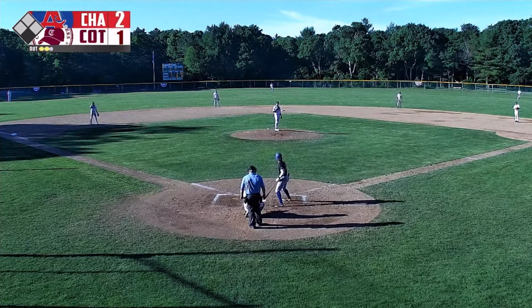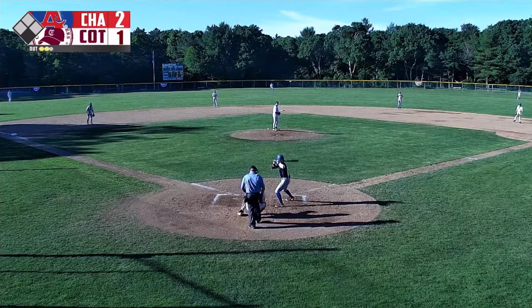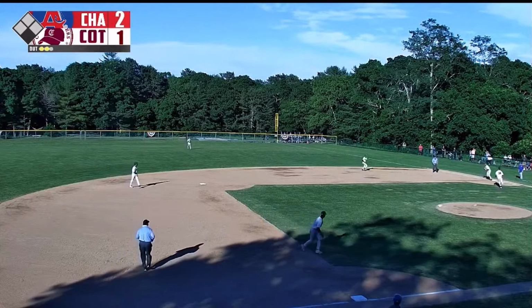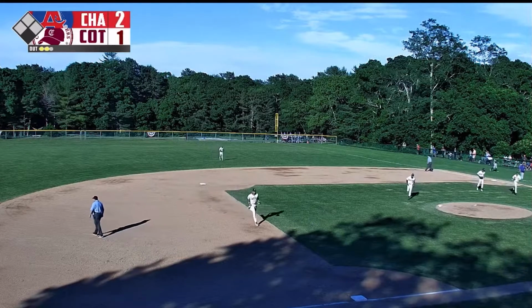Riggio, who's 0 for 2 so far today, is 0 for 17 overall in the young season. 1-0 pitch to him is slapped towards second. Chest high hop. Vacuumed up by Simpson. Flips to first on the run. And that'll retire the side. 1, 2, 3. Go down.